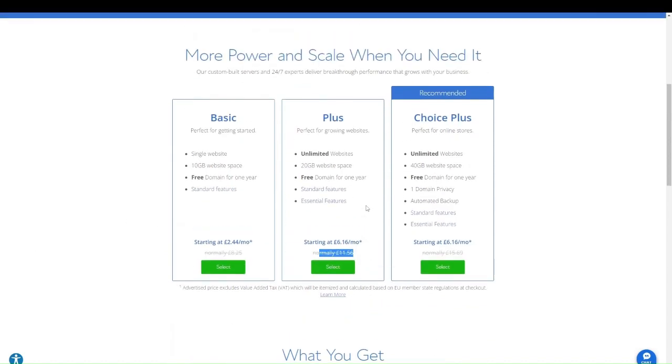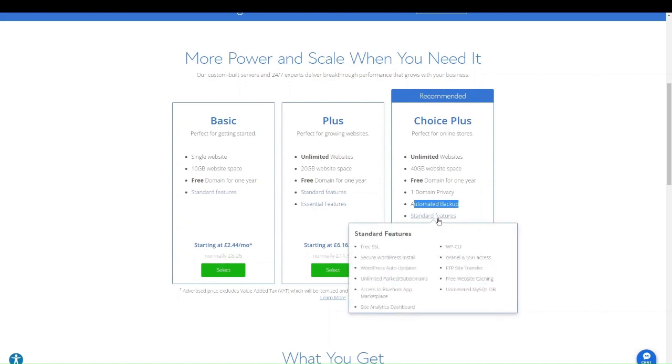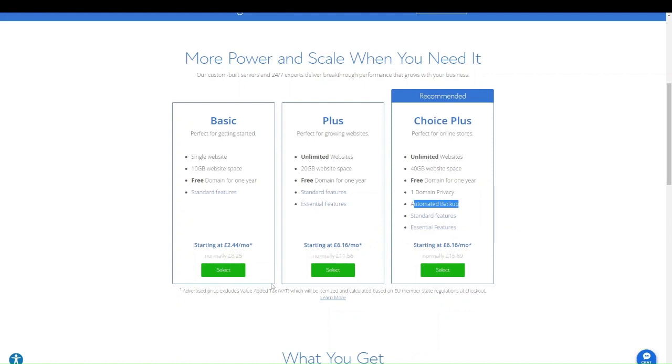And the next plan that you have is Choice Plus. So with Choice Plus, again, similar to Plus, you get the unlimited websites, but you get way more storage space. So you get about 40 GB, and you get a free domain for 1 year. That's standard with all of them. With the Choice Plus, you get domain privacy for one domain, so you can have domain privacy for one of the domains that you buy with Bluehost. You also get automated backup, so the server will back up your site automatically for you, and you get all the standard features and the essential features as well, so you get a bit more for that. And it starts from about $15.69 a month, but right now they have an offer for $6.16 a month.